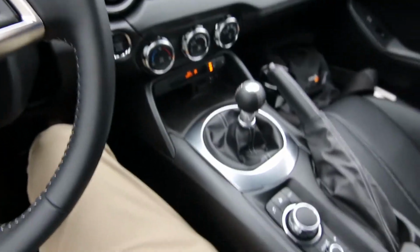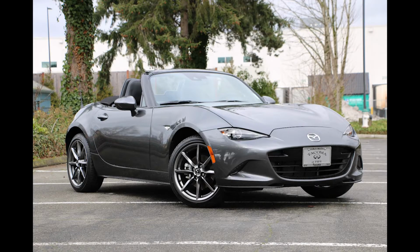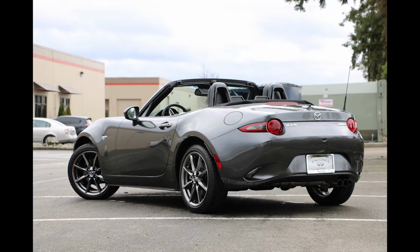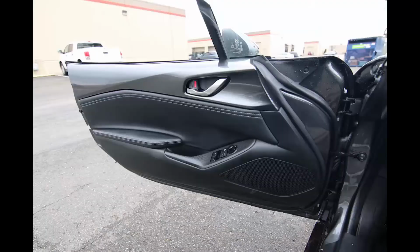Today I'm going to tell you about one of my all-time favorite cars, the Mazda Miata. And this 2020 that we have available is an absolute peach. This one only has 574 miles. It's pretty much in near new condition. So if you like the options and color combination, it's a great one to consider.